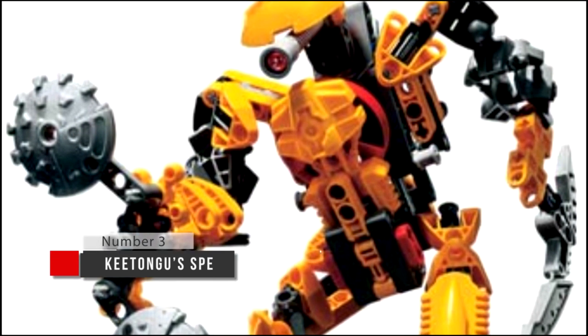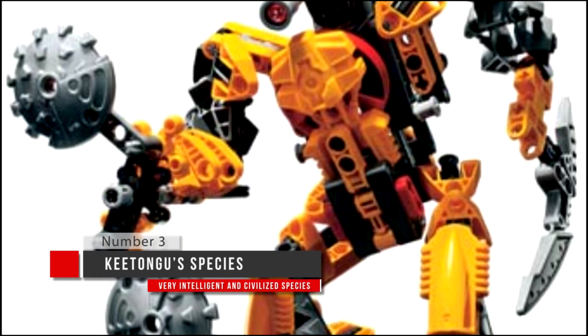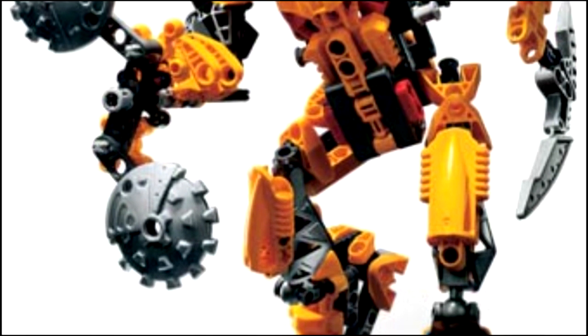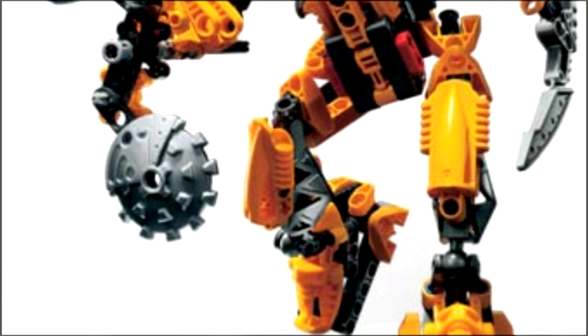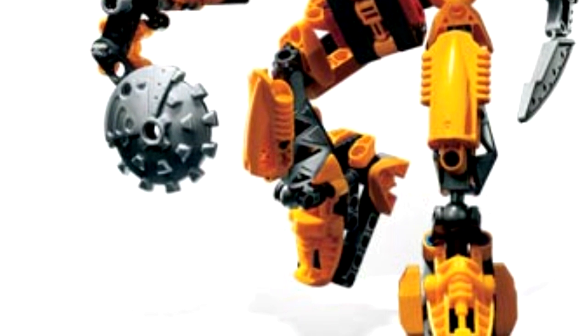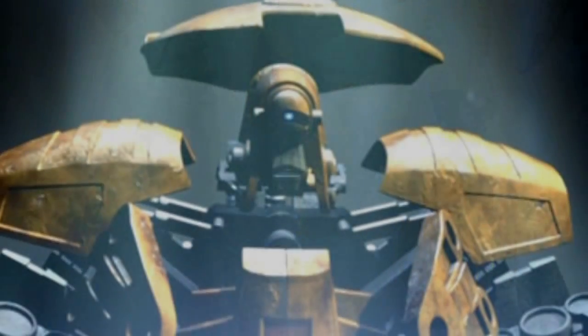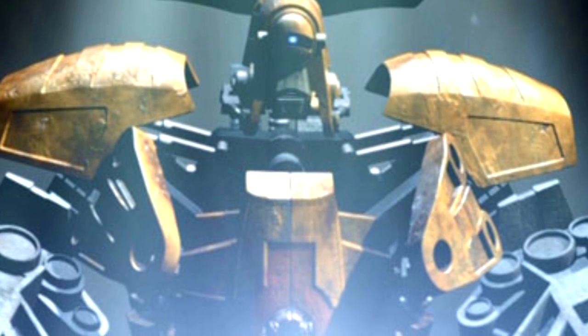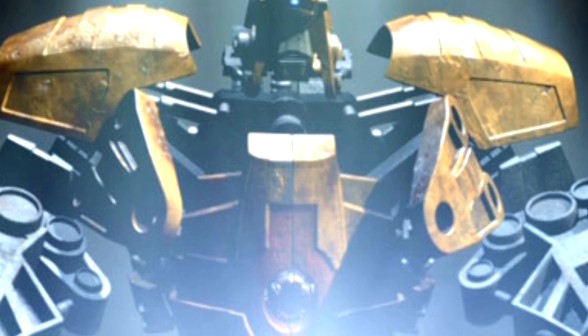Coming in at number 3 on our list, we have Keetongu's species. Unfortunately, we do not know the proper name for these Rahi, but they are notable for being perhaps the most civilized of all Rahi species. Not only were they very intelligent, but they also possessed some very unique abilities. Among these was being able to cure Hordika venom so long as it had not taken full effect. They also had a way of sort of seeing into a person's soul, so to speak, and being able to tell how good or evil that being was. Finally, they had great strength and durability that could rival that of a Makuta. And it's a real shame there aren't more of these majestic creatures still alive.